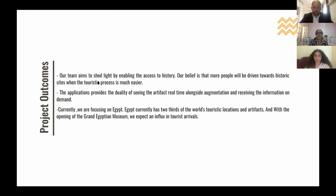Currently, we're focusing on Egypt. Egypt currently has 2/3 of the world's touristic locations and artifacts. And with the opening of the Grand Egyptian Museum, we expect an influx of tourist arrivals, and we want to make sure that they have an easy access to a great experience in Egypt.